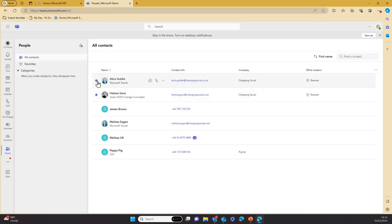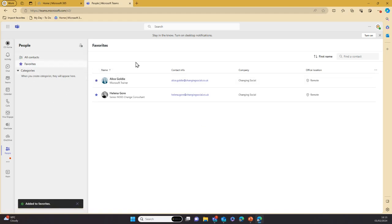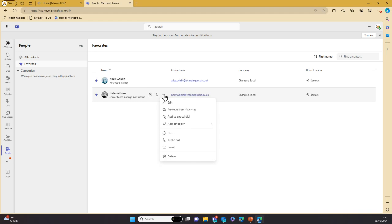So I've got a favorites list here. If I want to add Alice to my favorites list, I simply click next to Alice's name there. And then onto my favorites list, I have got 2 people here. You can see there's the option for categories as well. If I want to create a category, I can go into more options again.